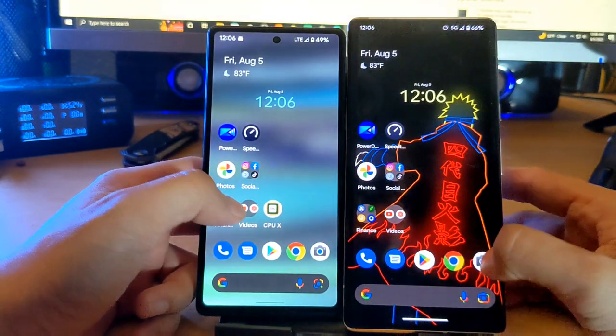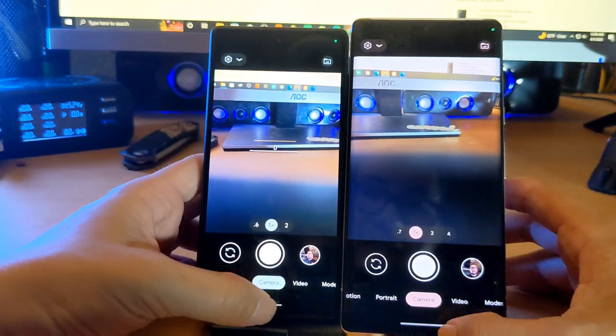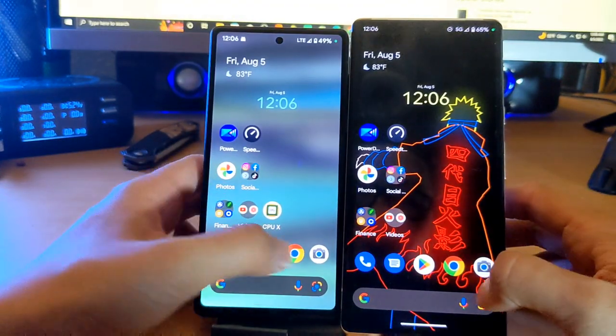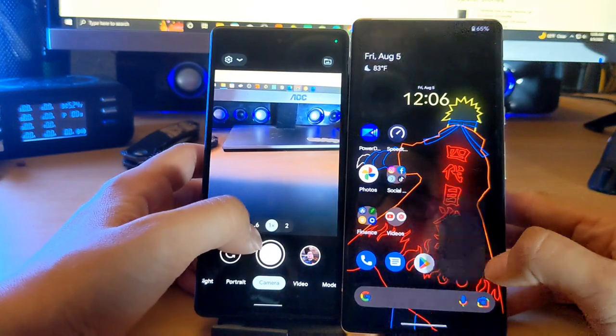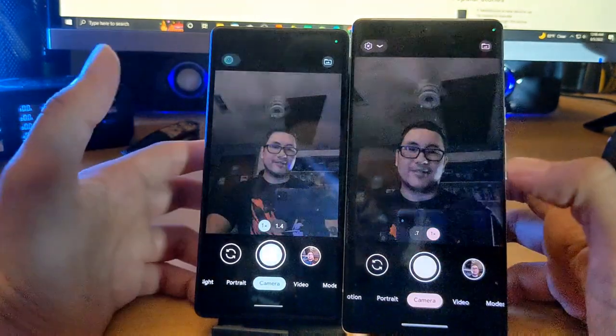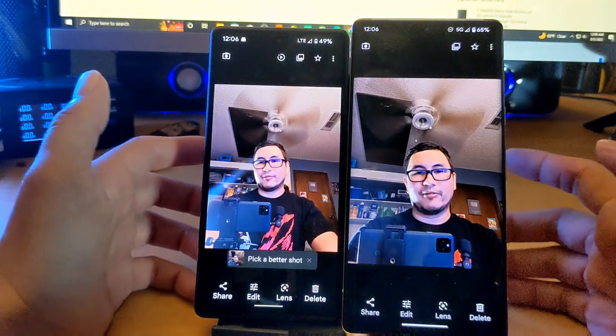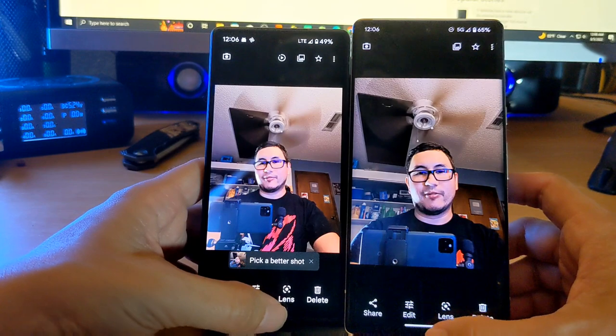Okay, you guys already saw me. Let's do the camera app one more time. Again, camera app's pretty snappy on both of them. Again, let's do quick pictures, I guess. On 3, 2, 1. And again, it looks so weird on both of those.